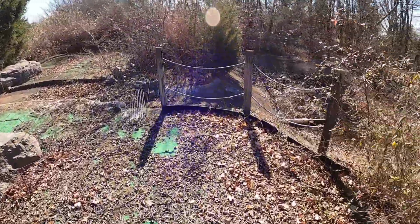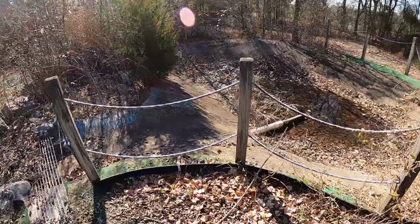I'm trying to go honestly by hole, but as you all can tell, I'm not sure if that's really even possible, because that would have been hole number 5. And let's see what leads us here. Another pool.